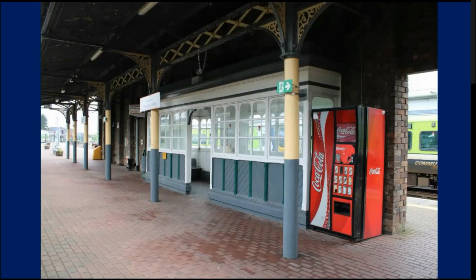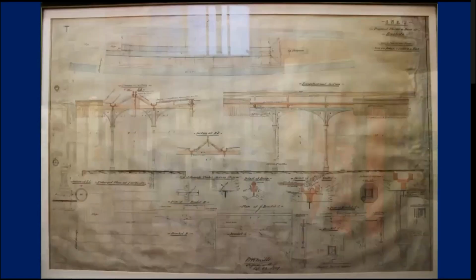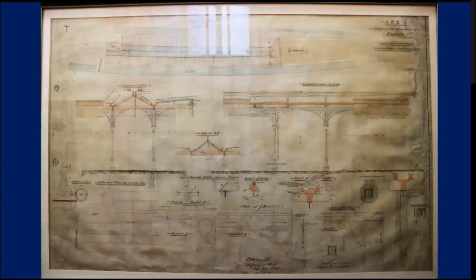And thankfully, the original glass here is actually in place. Also to draw your attention to the iron roof, which I should have the drawing of here. Yes, so this is the original drawing for the roof. As you can see, you've got the platform up at the top. This is framed, and is actually at the Irish Railway Record Society archives. They have this framed up on the wall. This is dated 1887. You can see Mills's signature is down there at the bottom.